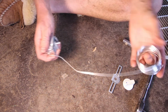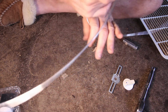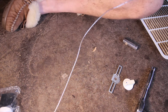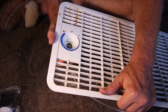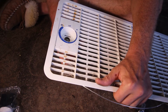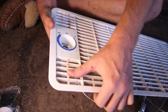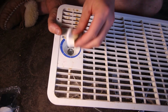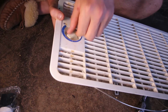Not sure how we're going to deal with this. But this thermostat sensor is way longer than the old one. I'll just slide that back into there. And this one, oops. Just got to get that seated, and then that fits in there like that. Put our dial back on it. Seems to be working.